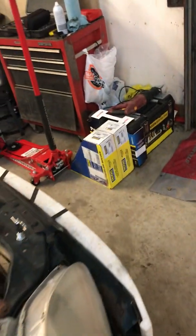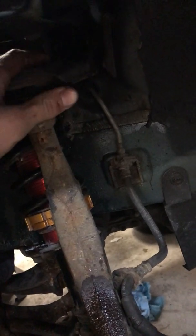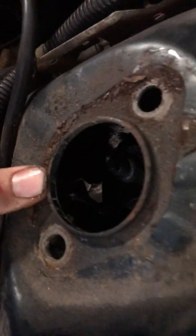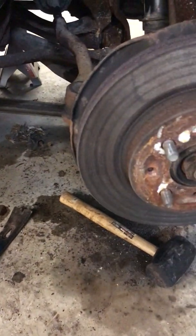So I'm planning on replacing these guys. I have the upper control arms, front control arms there. I got one of the bolts out, which is always what happens with this car. I get one bolt out and the other one won't come out. There's a nut on here. Can't see it, but this is the bolt head right here for the other bolt for the upper control arm, and right now I can't get it out. But hopefully with due time I'll figure it out and get that out.